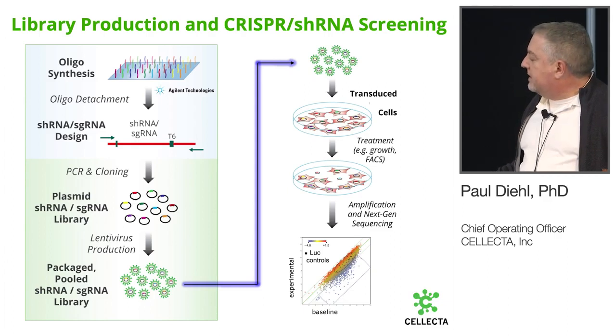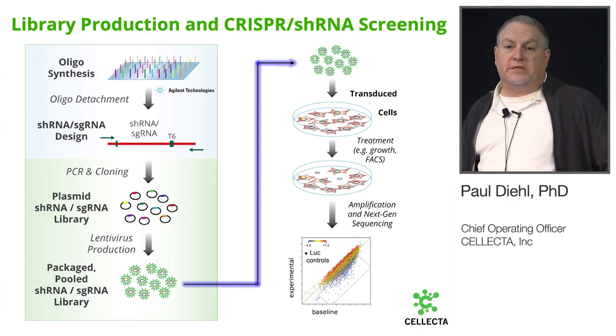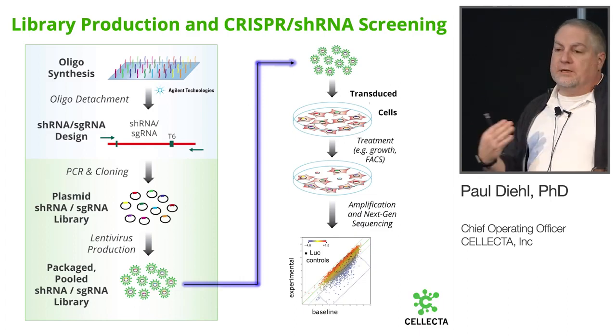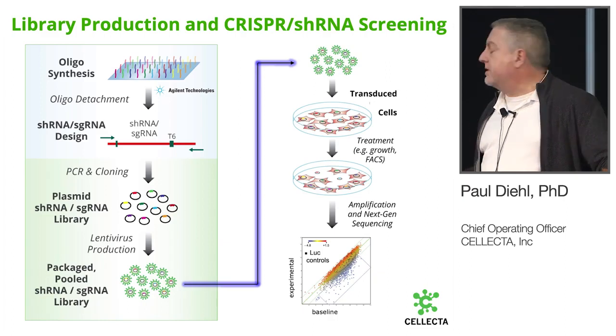But some of them are depleted, and those that are depleted are lethal to the cells, presumably because they're targeting genes that are essential. So that's one way of doing the screen. That's a very popular way also to try and identify genes that are important for resistance, because those are selectively essential under certain conditions with the drug as opposed to without.